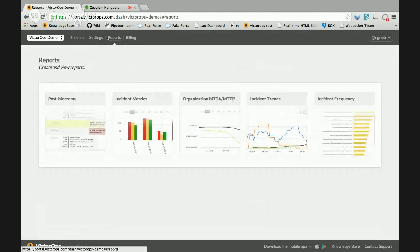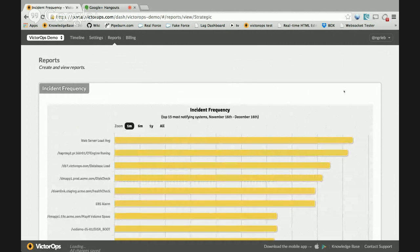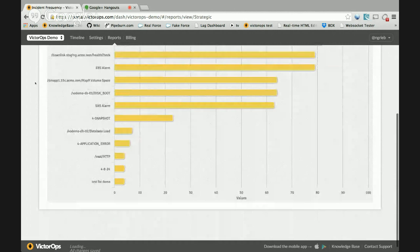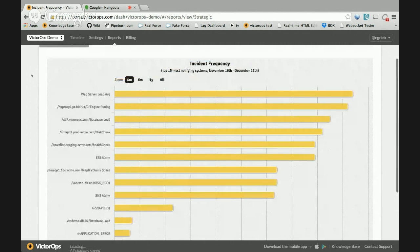The last thing I want to touch on before we end the demo is our reports. As you see, we have a number of just high-level reports: incident metrics, how many criticals, warnings, recoveries you have, organization, mean time to acknowledgement, mean time to resolution, incident trends, and incident frequency. This is one of our newer reports and definitely one of our most popular. This breaks down all of your different entities and reports how many alerts each of them have received over specified periods of time. This is great for if you have a weekly on-call handoff and you want to discuss which boxes were being the noisiest and maybe need to keep an extra eye on them. You can bring up this report and take a look.